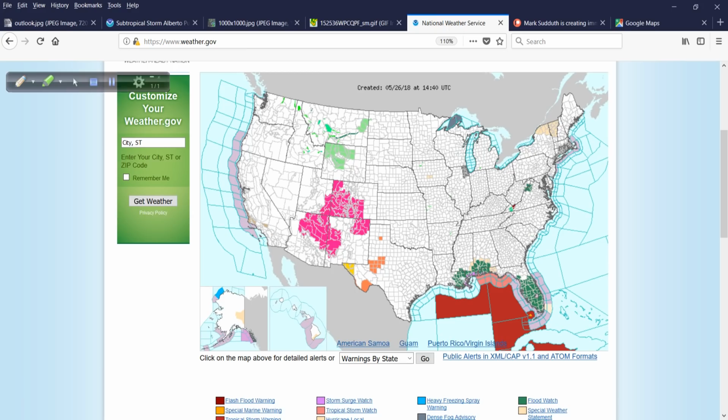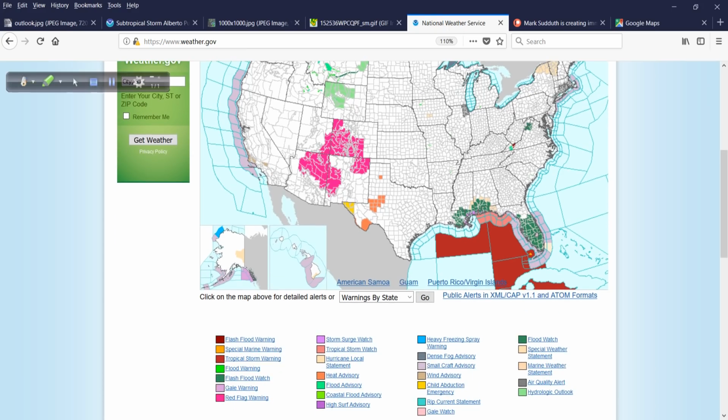Looking at the national watch warning map, you can see offshore with tropical storm warnings, and then the tropical storm watch, storm surge watch, near shore, onshore, flash flooding potential. I mean, it's just getting worse from here.